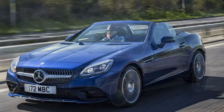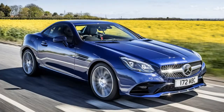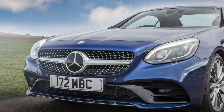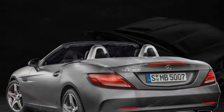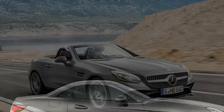The SLK was very comfortable for a roadster, and the good news here is that little has changed. There's hardly any draft in the cabin with the roof down, and the air scarf is a great addition on cold days. Close the roof and the benefits of its metal construction are obvious. It's quiet and noise-free, unlike some fabric soft tops we've tested.